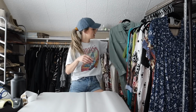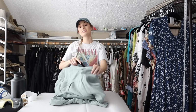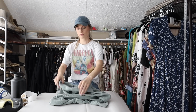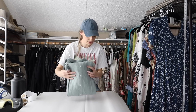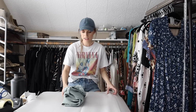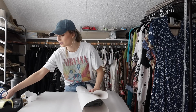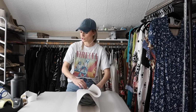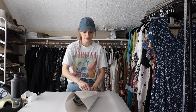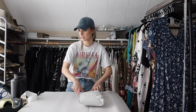Okay, next up we have a midi length button-down shirt dress. This is just by Land's End, which I shouldn't say just, because Land's End is a very reputable brand. People know it, they love it, they trust the quality. This was a size 14 and a linen blend, and also in a shirt dress cut. Shirt dresses are a category that has consistently performed amazingly for me over the years. So with the size, the material, the cut, and honestly the color, that really nice neutral sage green is pretty in demand, I would say.